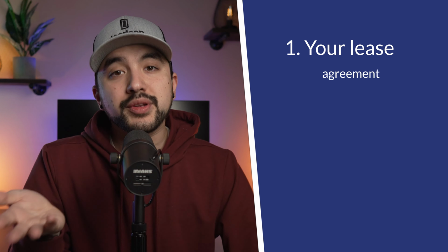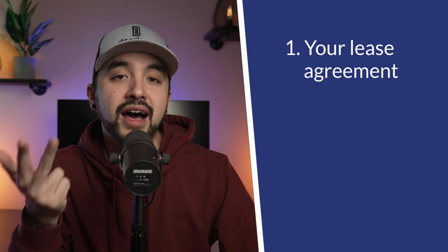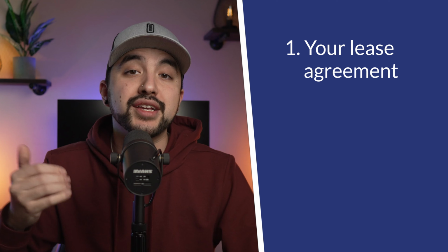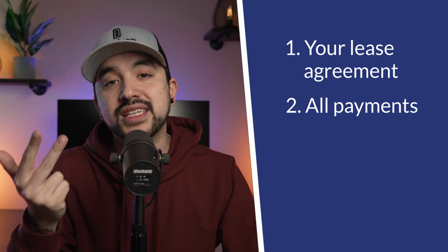Now, if the tenant doesn't pay rent and they dispute the claim, it's important that you show the judge the following. 1, show them your lease agreement. Show them the terms, when the rent is due, and any penalties that are included for not paying rent on time. And then show them the history of payments. Show them all the previous payments, how they were normally made, and what date they were normally paid on.